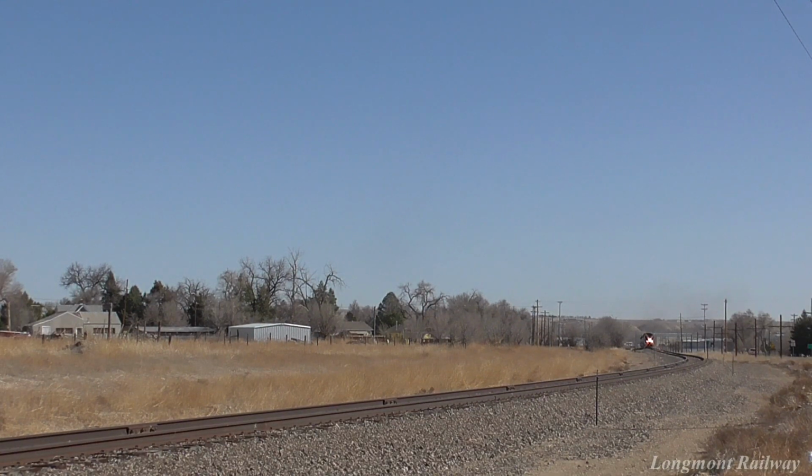After getting a new crew in La Junta, Amtrak 3 makes its move down the BNSF Raton Subdivision as we would begin our 236-mile-long chase towards the old Santa Fe semaphores in New Mexico.